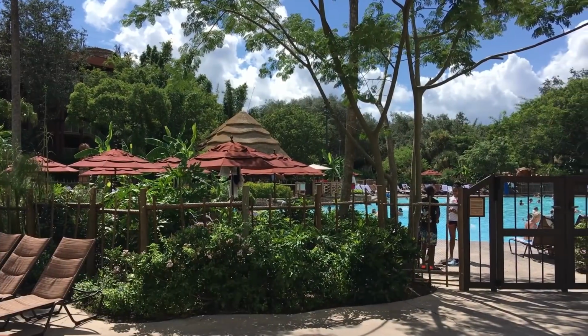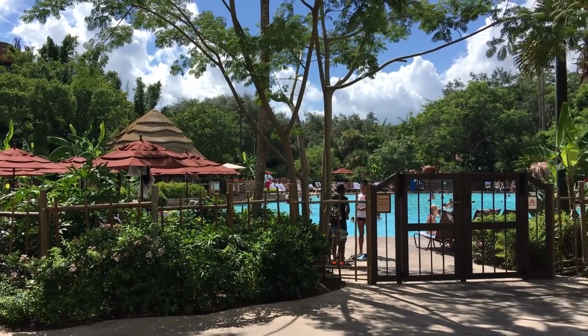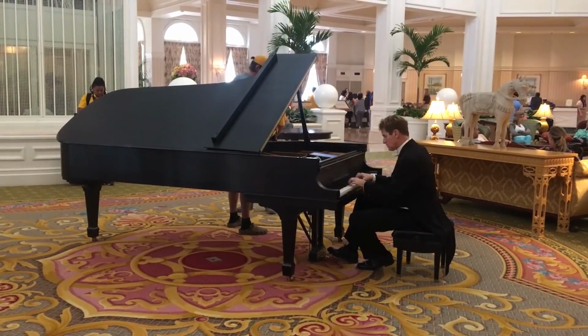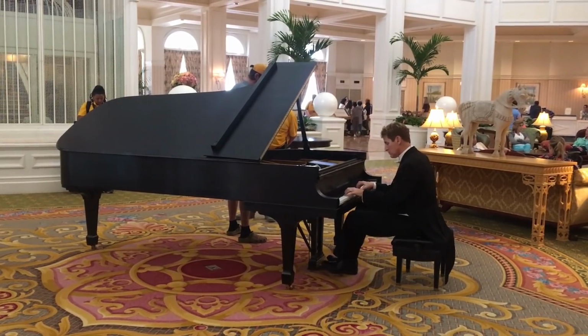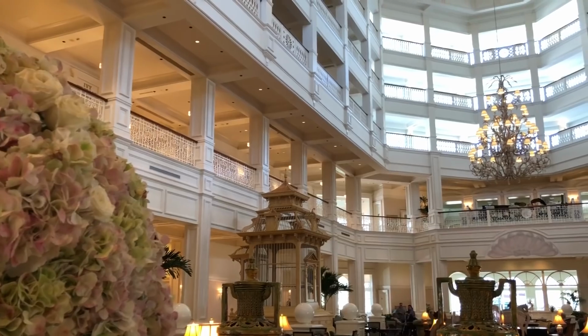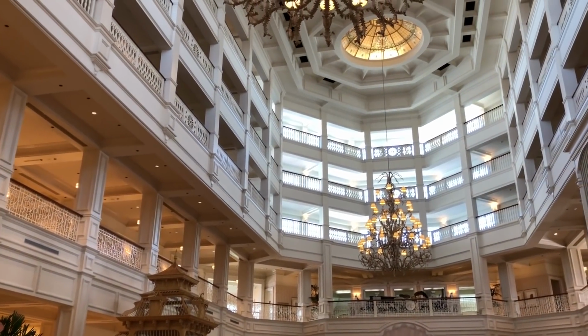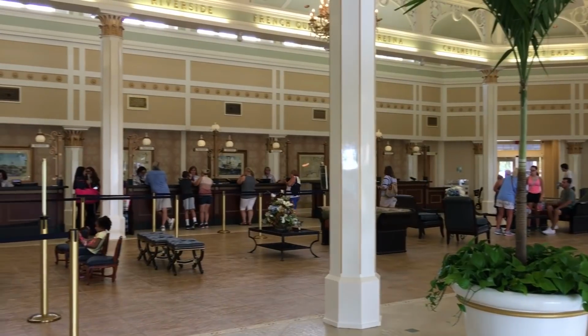All right, so hopefully that was helpful as we're all starting to make our hotel reservations for our returns to Walt Disney World. As you know, right now several of these resorts do not have an opening date, but they will be opening sooner than later. And of course, those DVC Villa resorts are all opening on June 22nd, so that's coming right up.